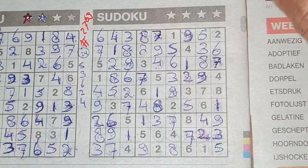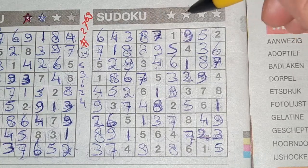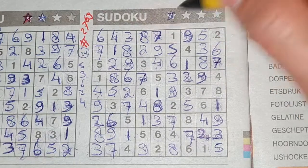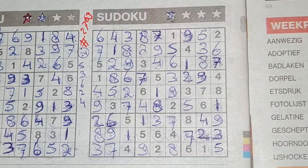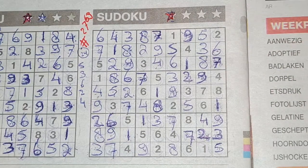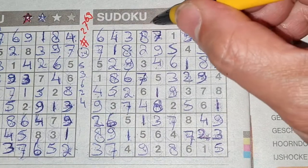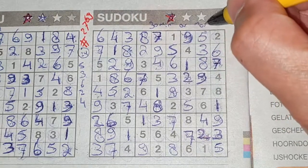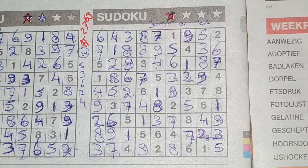Finish in 14 minutes again. All right. 4 stars? No, I give this really a 1 star. 1 or 2 stars? Well, let me give this a 1 star. Because at 4 stars, a Sudoku, I need 30 minutes or more to solve. And I'm very pleased with the time.